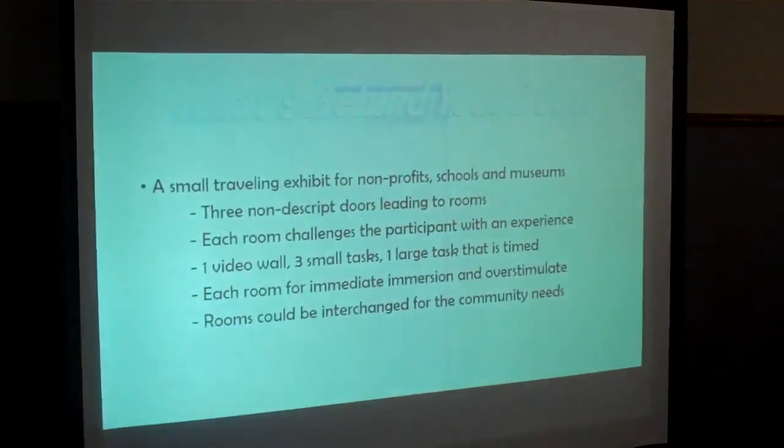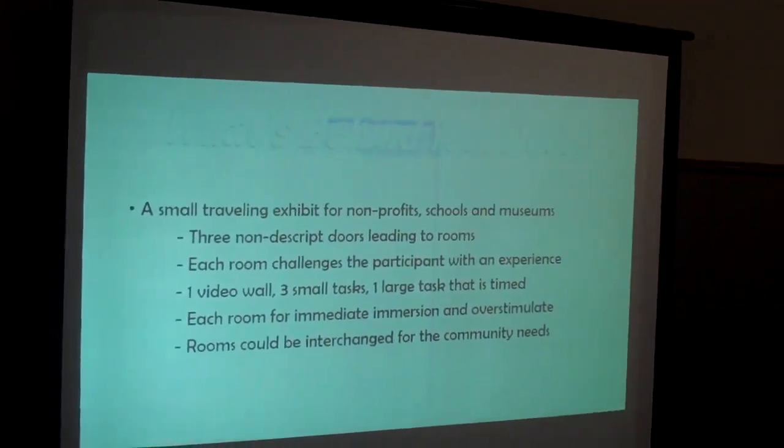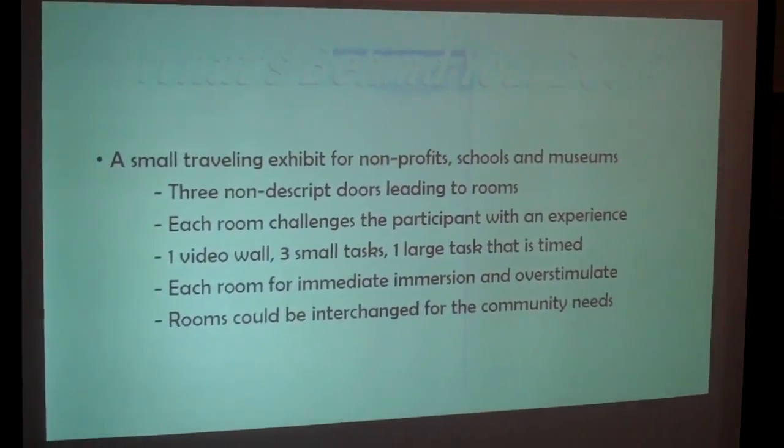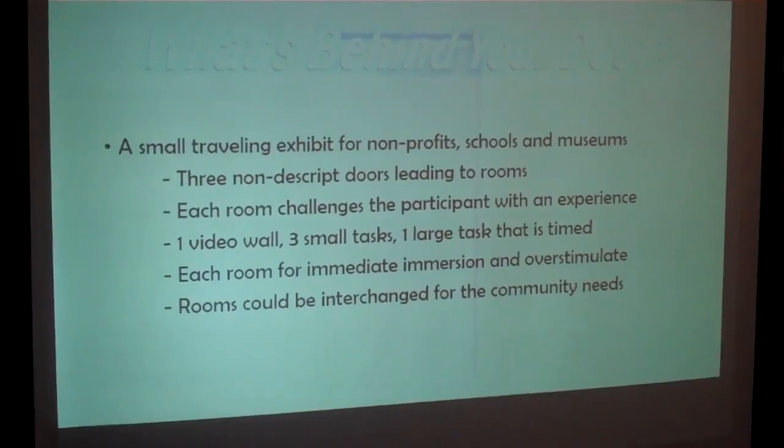Team wanted to focus on all of the aspects from autism, progressive aging, and mental health. What's behind your door is an interactive exhibit that will travel to nonprofits, schools, and museums. When you approach the exhibit, you will find 3 doors, each leading to an interactive room where you'll have 3 timed tasks. Rooms can be interchanged for community needs.